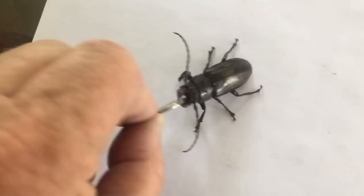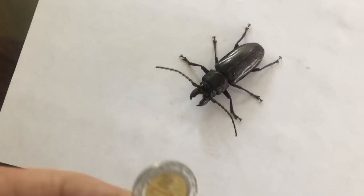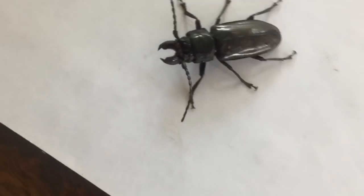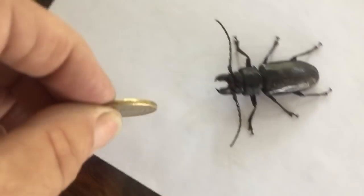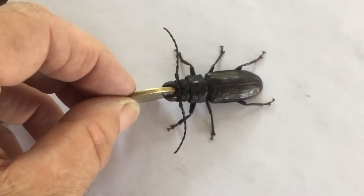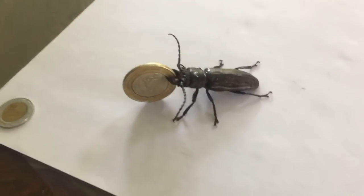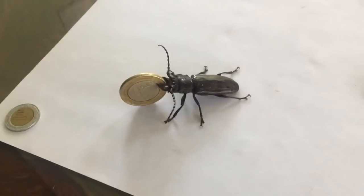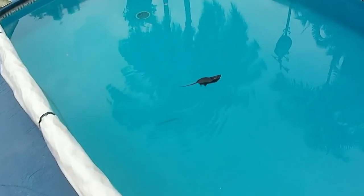Let go of my money. I want my money back. Trying to steal my pesos. Here. Let's see if you can handle 10 pesos. It's going to be too heavy. It's going to tip you over. Go ahead, try to move. I didn't knock you over. You flipped yourself. Well, we have another guest swimming in the pool today.